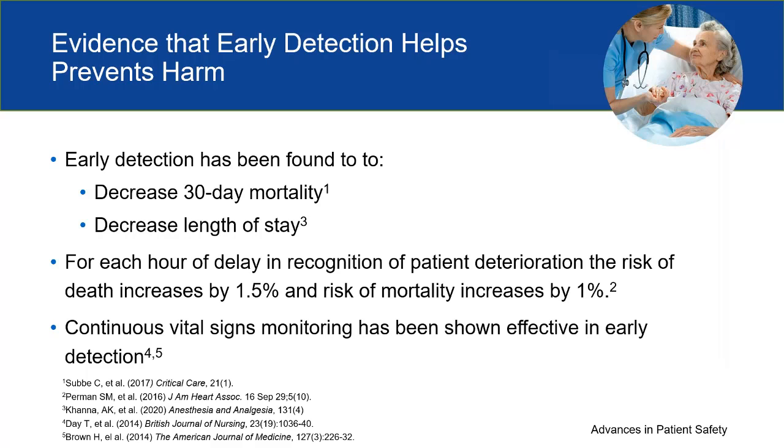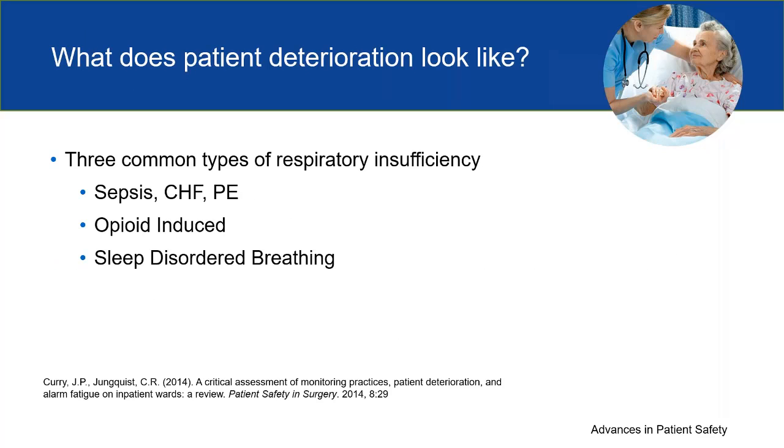Using evidence-based strategies for continuous monitoring, there is some evidence that early detection has decreased 30-day mortality and decreased length of stay. For each hour of delay in recognition of patient deterioration, the risk of death increases by 1.5%, and the risk of mortality increases by 1%. So early detection is very important. And continuous vital signs monitoring has been shown to be effective in guiding early detection.